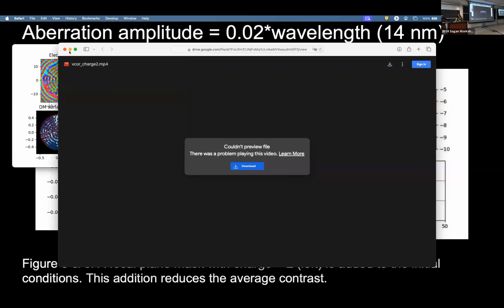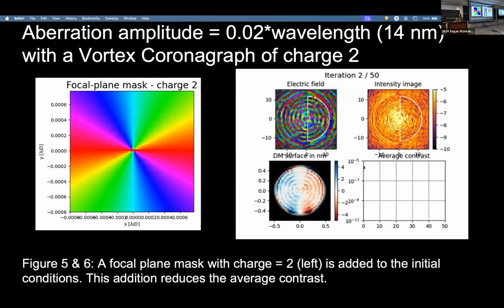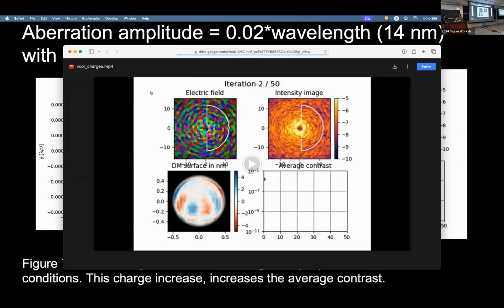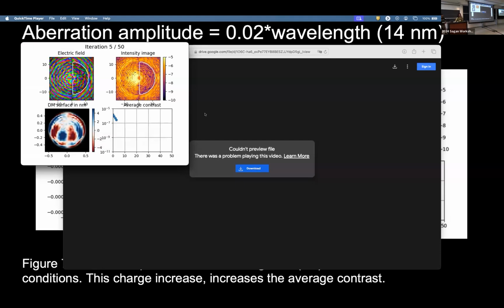So this is with a vortex coronagraph with a charge equal to 2, but what happens if we change that to a charge 6? Remember, this is what it looks like, the phase map of the amplitudes, and this is what we get when we have a higher charge. It improves. Now we don't have this turnover. It doesn't reach a minimum and then go back and degrade. But what's causing this?